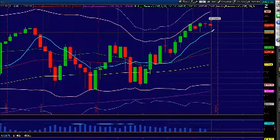Although the way these headline minefield things work, you have a piece of news that comes out in one direction, that comment later gets clarified or redacted or just flat out denied and mocked, and then you see price head back in the other direction. And that would be good news, obviously, for the bulls.